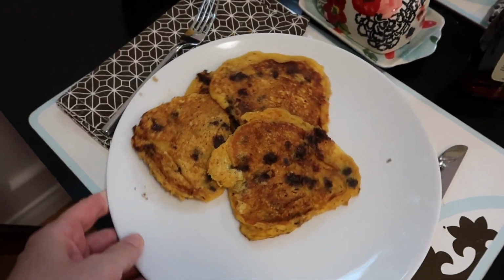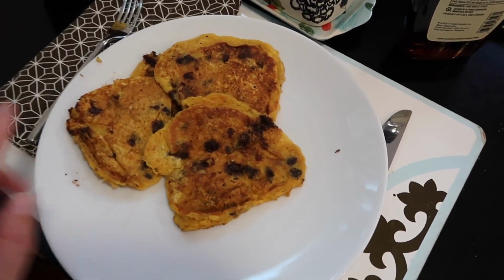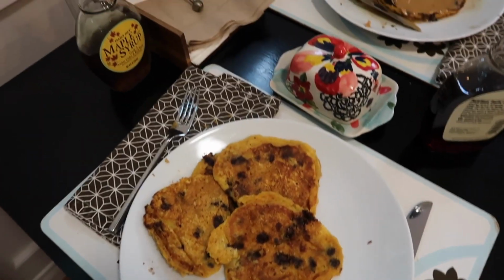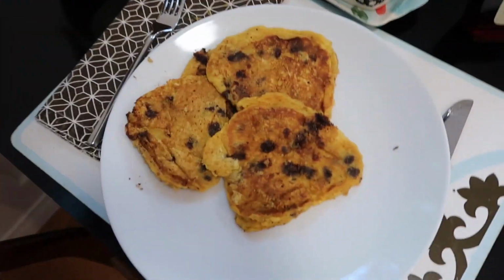So it's better to make these small, as we learned. Andy kind of made his big and they turned into a mass, but dip your pancakes nice and small. And then I've got butter and some maple syrup to add to it.